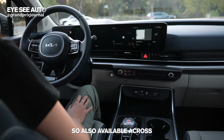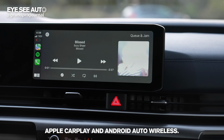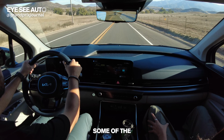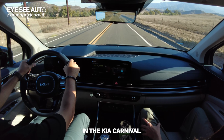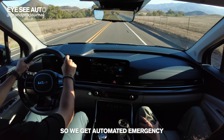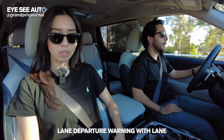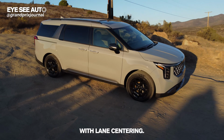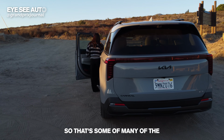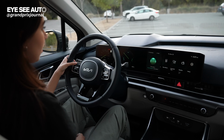Also available across all the trims is Apple CarPlay and Android Auto wireless. Always very convenient. Let me talk about some of the safety features that are included in the Kia Carnival. So we get automated emergency braking with pedestrian detection, lane departure warning with lane keeping assist, and optional adaptive cruise control with lane centering. So that's some of many of the safety features that this has.